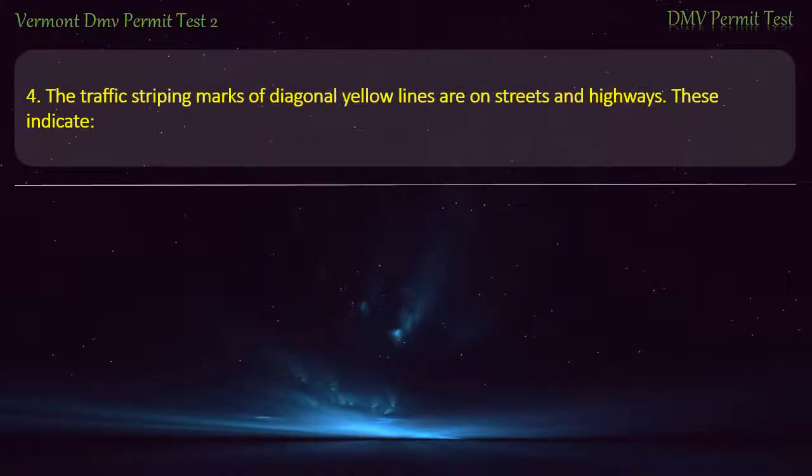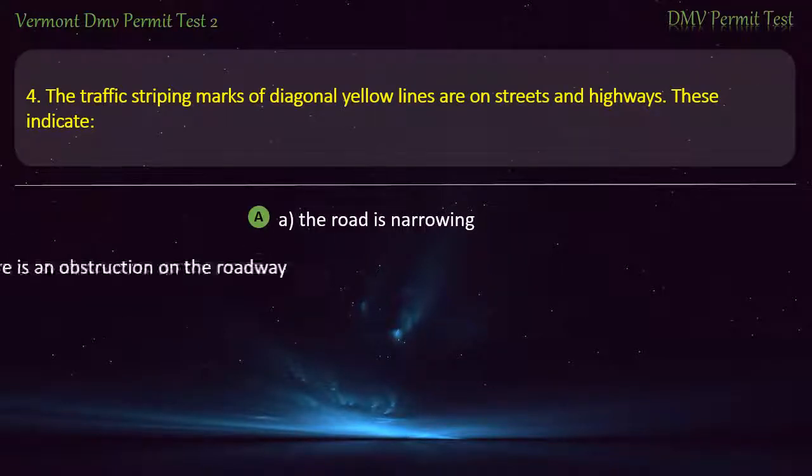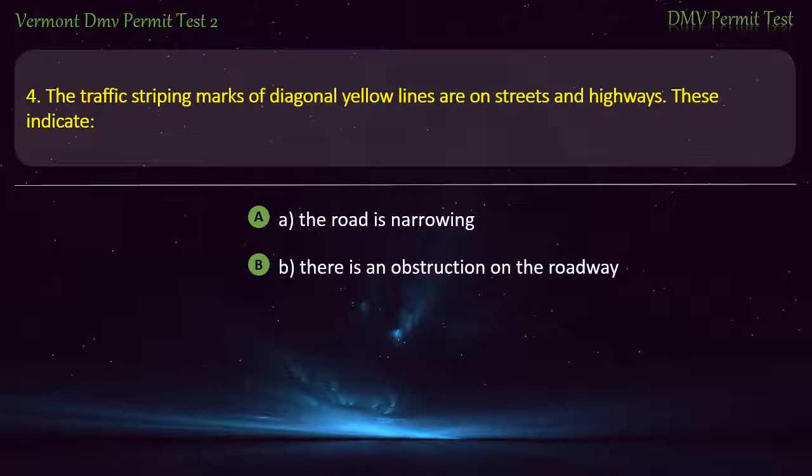Question 4. The traffic striping marks of diagonal yellow lines are on streets and highways. These indicate: A. The road is narrowing. B. There is an obstruction on the roadway. Neither A or B. Either A or B. Answer. Either A or B.